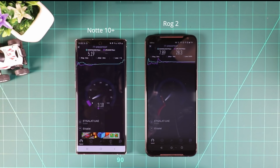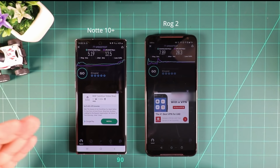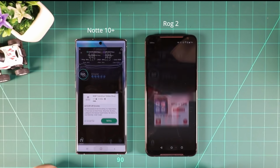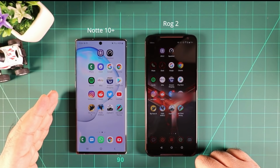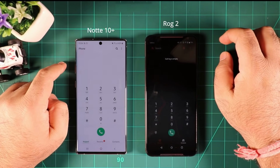I don't know why this is happening, guys. Tell me in the comments, what do you think? Why is this different? Both of them are connected to the same Wi-Fi connection and this should not have happened. Both of them should have shown identical speeds. But there is a huge difference in upload speeds. It's more than double on Asus compared to Samsung. Okay, we're done with this. So we saw that the app launched faster on the Note 10 Plus, but internet performance was better on ROG 2. Moving on, the call app, the dialer.